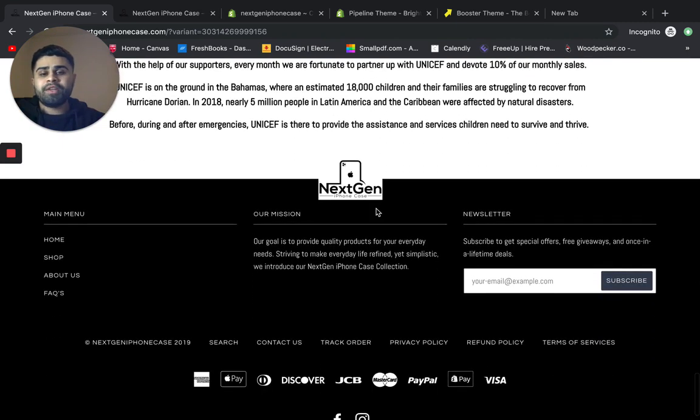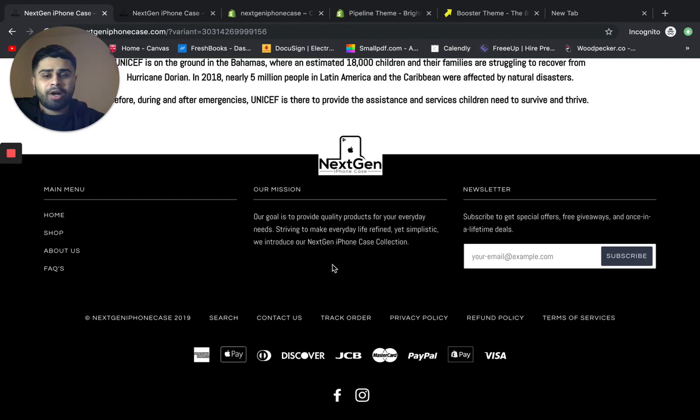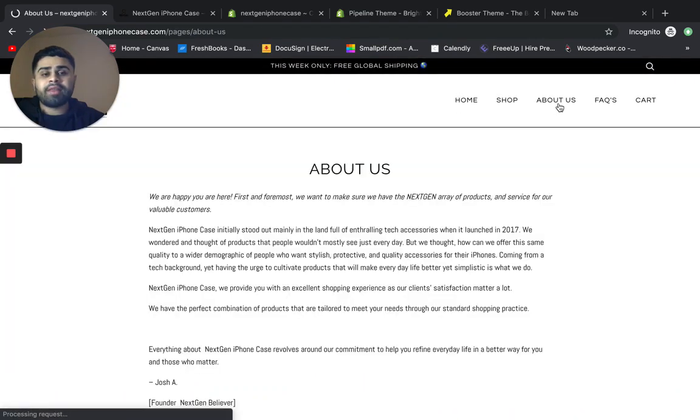So, that's that little logo right here, menu, our mission right here, newsletter, some customer support tabs right here, terms of service, refund, privacy, track order, contact, search. Very succinct, very nice, very minimalistic, also considering the nature of the product. And I got my little trust badges right here for Facebook and Instagram, right? Those go to the actual pages. So very minimal, but again, it looks very brand-like. It doesn't look like a traditional dropshipping store.